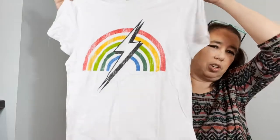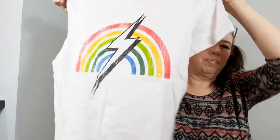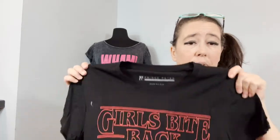So the first thing is just a fun little rainbow t-shirt with a lightning bolt in the center. It is a size medium, and it's just a regular feminine t-shirt. Now, some of these come in plastic bags. I won't be taking those out right now because I have so many of these shirts, but I'm going to show you all the ones that were loose. And they did come a little bit wrinkled, which I hate to steam, but it is what it is.